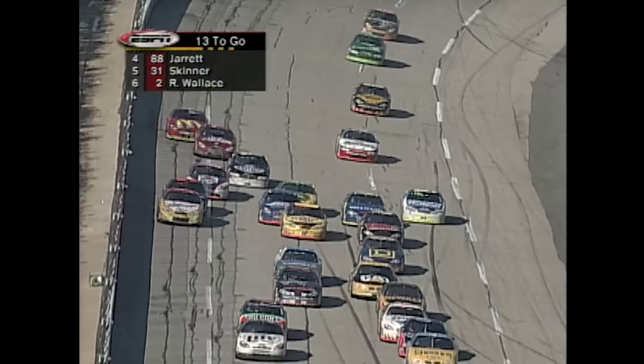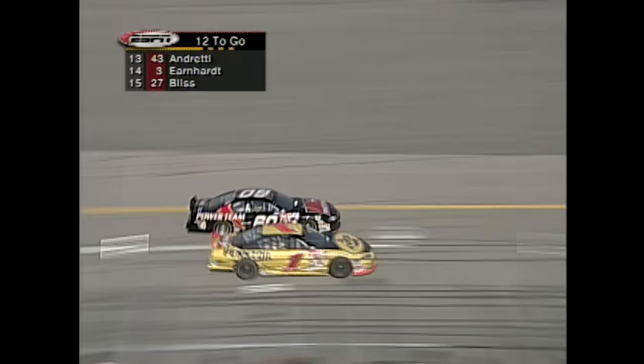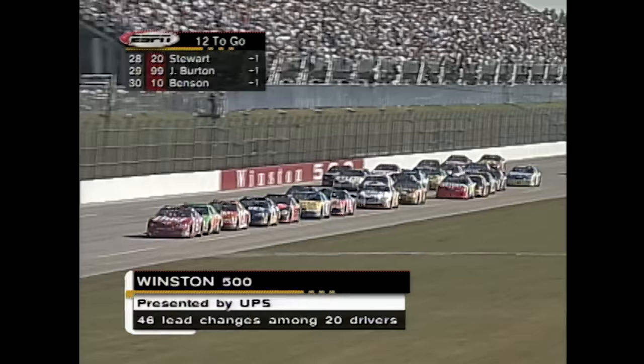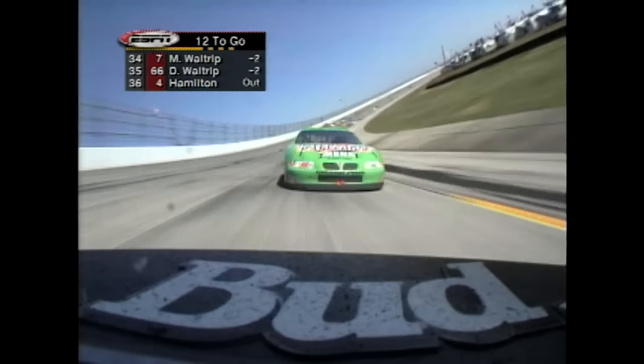Well, look at this mess, Ned. Up on the high side is Terry Labonte hung up there. Behind him is Earnhardt. We saw Steve Park get a little bit loose a moment ago and wobble in the middle of the corner in that Pennzoil Chevrolet, but he held on. Among 20 drivers, tying the most lead changes here in the year 2000. Last week's race at Rosewater Speedway, they had 46 lead changes among 13 drivers, and Bobby Labonte won that one.